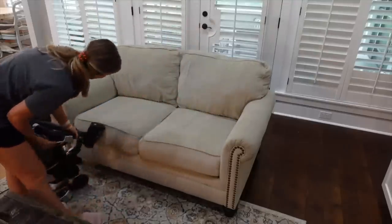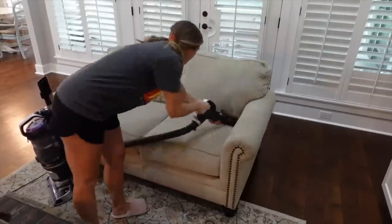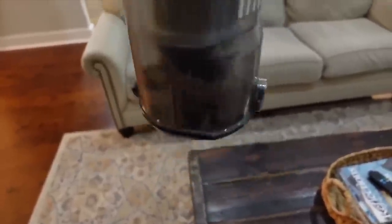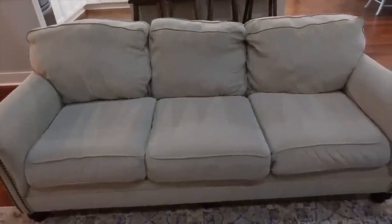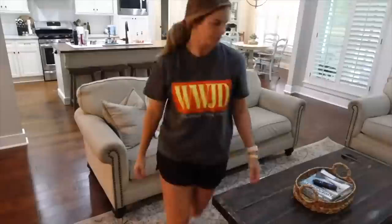And it's funny because we used to have a chocolate lab, and he never got on the couches or anything. Now, his dog hair definitely got everywhere, but it didn't really get on the couches as much as having cats. So this is a new thing for me. I'm going to have to definitely vacuum my couches a whole lot more than I used to.